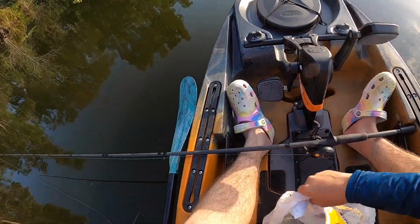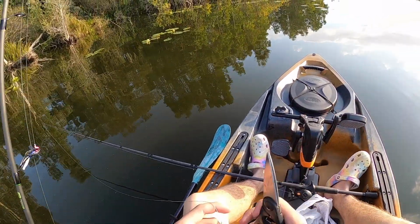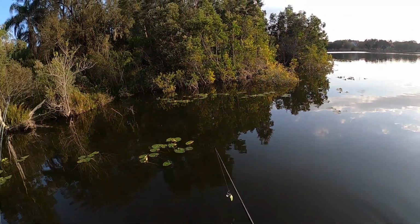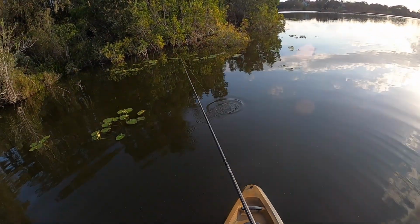Where's the scissors at? We got the kitchen scissors out here on the boat. All right, as long as we can avoid these lily pads. Oh yeah, let's see how she looks. Oh, great start.